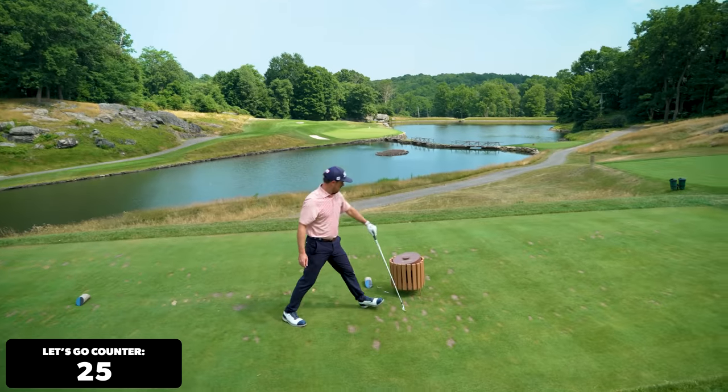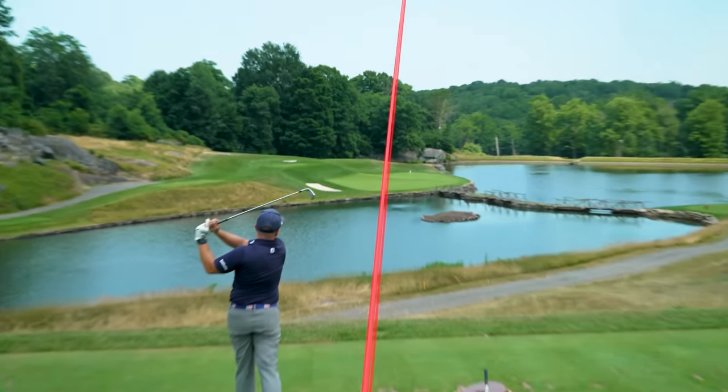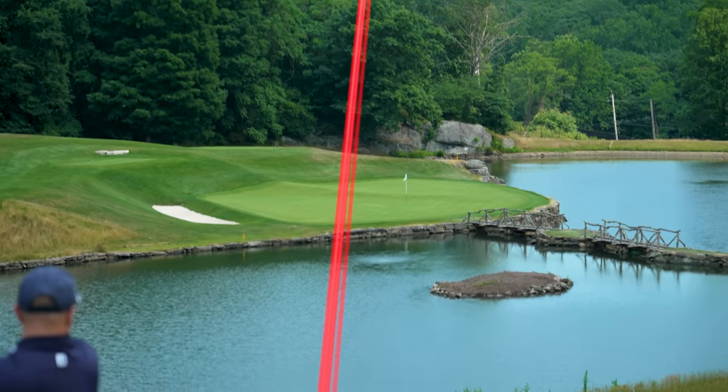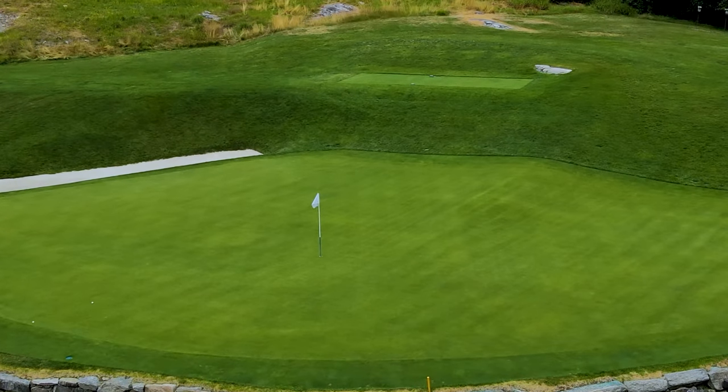All right, let's go. Nice shot. Right on top of each other. Right next to each other.